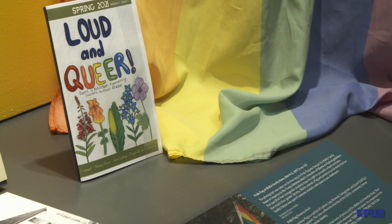And I think you were mentioning before that this is the first time that the LGBTQIA+ community is represented in an exhibit. Yeah, and that really is a reflection of our goals as an institution to really make sure that we, in our collection, are representing our full community. And I'm happy to see the Loud and Queer zine on display, which I know you sometimes play a little part in. Just a little bit. Yeah.